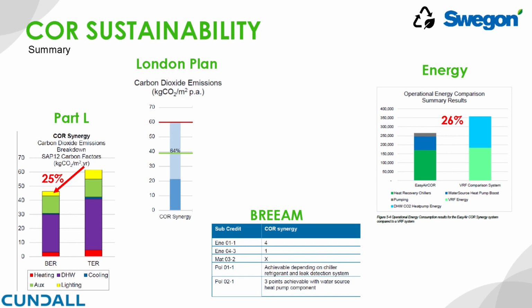The operating efficiency of the COR Synergy system and the VRF system at nominal capacity are similar, but the COR performs significantly better at part load and in heat recovery mode compared to the VRF system.